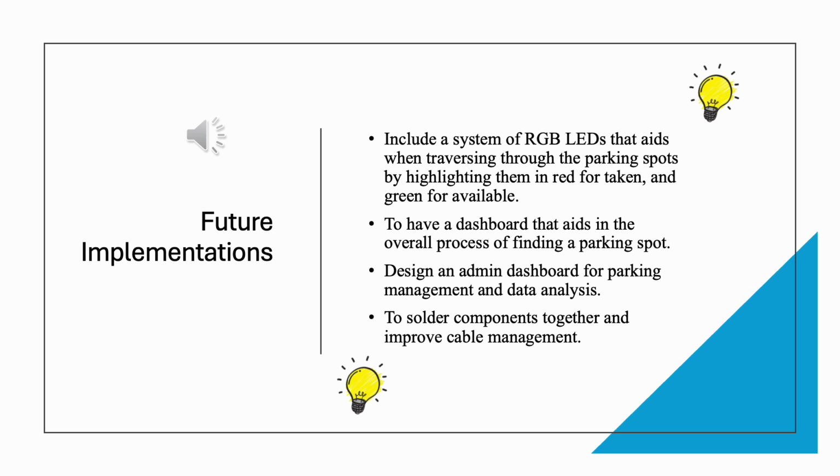For future implementations, we recommend including a system of RGB LEDs that aids when traversing through the parking spots by highlighting them in red for taken or green for available. It would also be nice if we could have a dashboard that helps in finding parking spots ahead of time before we actually head for the parking garage.